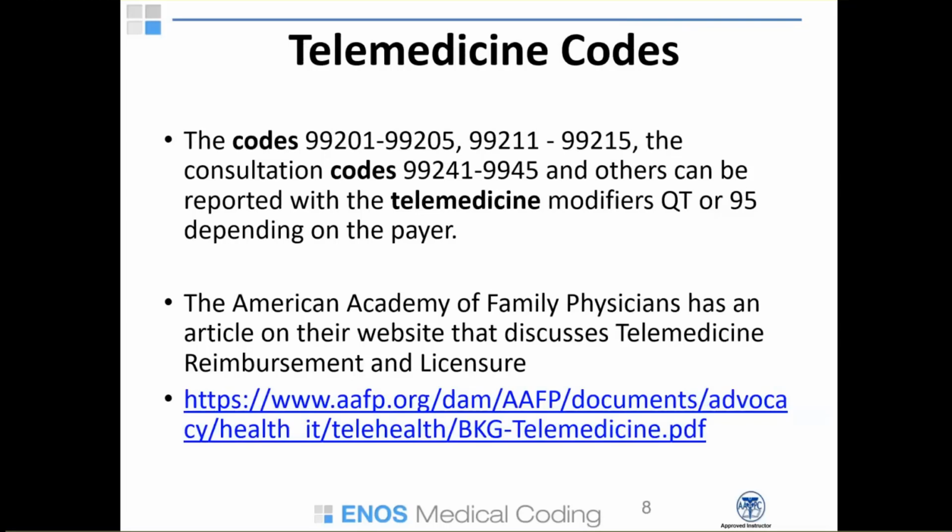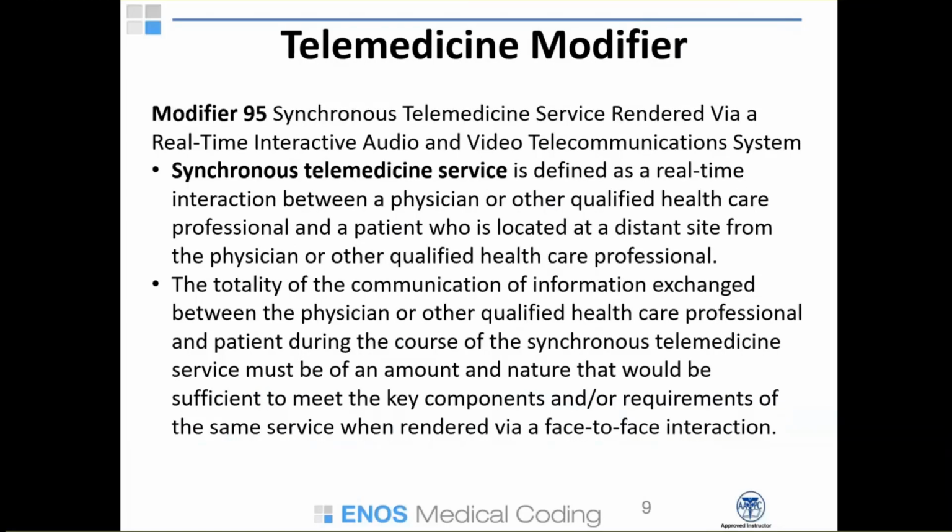And we have embedded, as you'll notice, links to a lot of other references for you. What do the modifiers mean? Modifier 95 is synchronous telemedicine service rendered via a real-time interactive audio or video telecommunications system. So this is the long-term definition of the technology that's required for HIPAA-compliant telemedicine services.